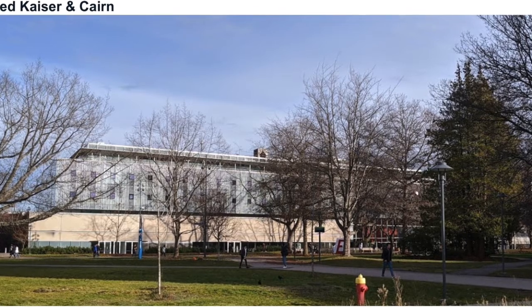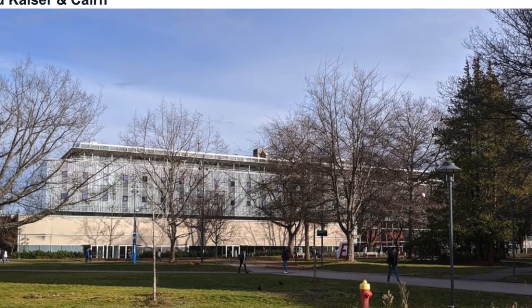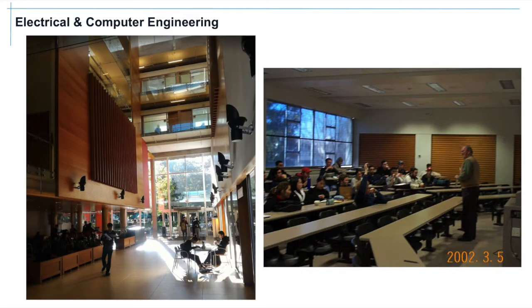And this location, as we kind of knew it, wasn't the first location. It happens to be the current final location. Fred Kaiser is also home for electrical and computer engineering. This happens to be a photo that I took back in 2002 of Professor Michael Davies in one of the main classrooms. Looks a lot different than what we had back in the 70s.